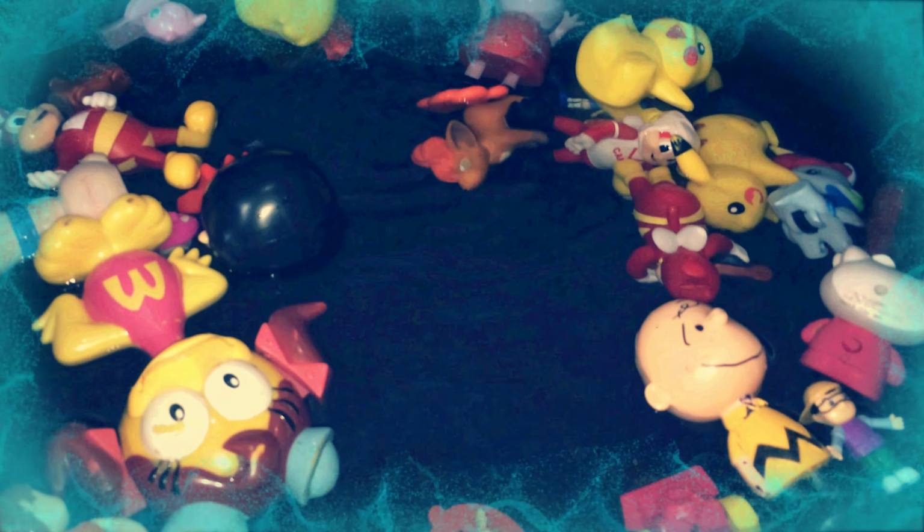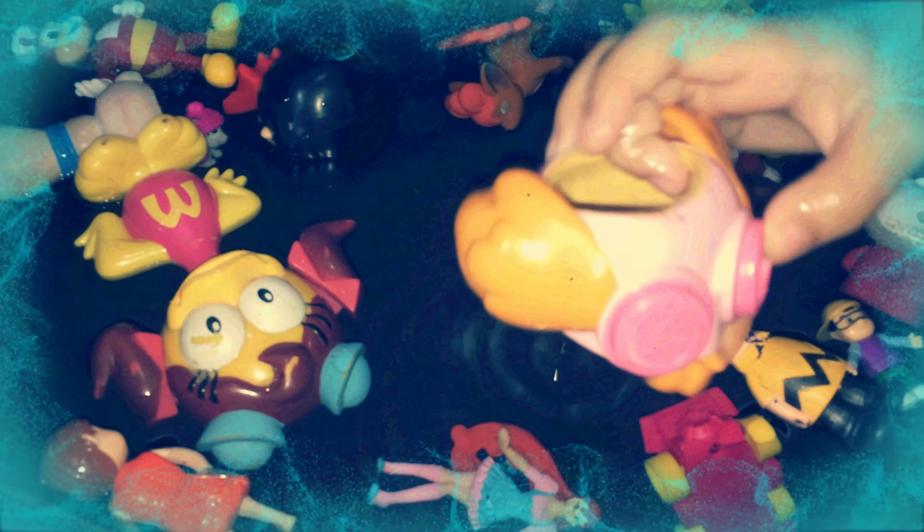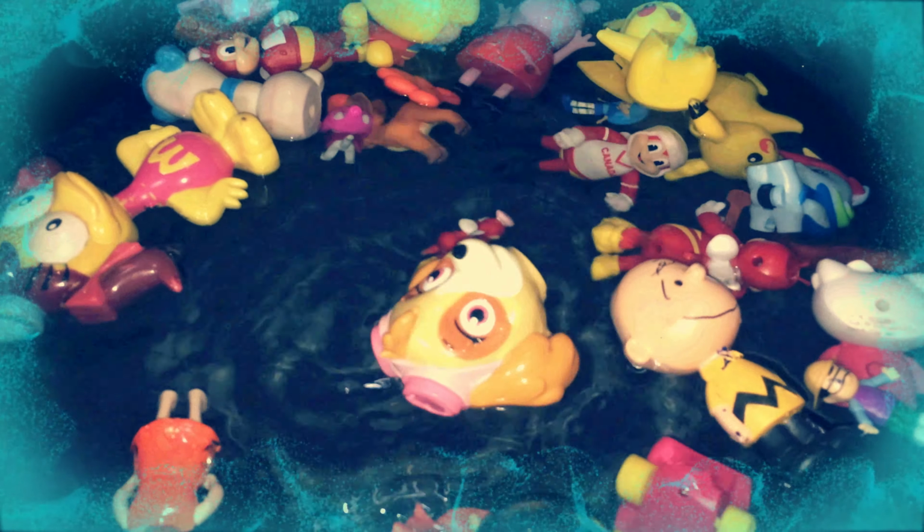Next. She rescued the water and the people. So this is Sky. And the pink, white. Wow, let's pick the bubble up. She's Flash, and she has red and yellow.